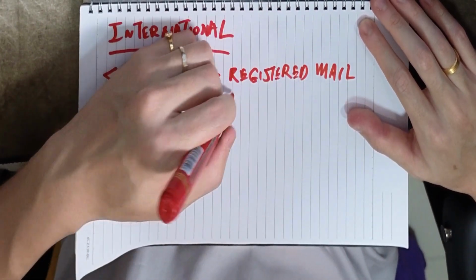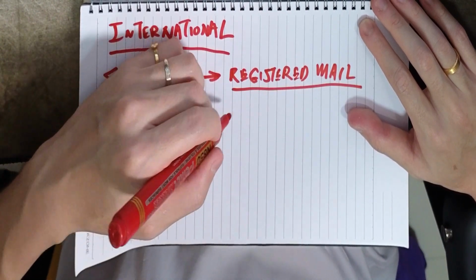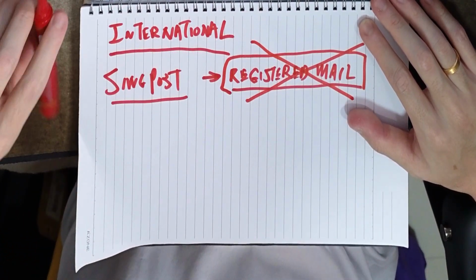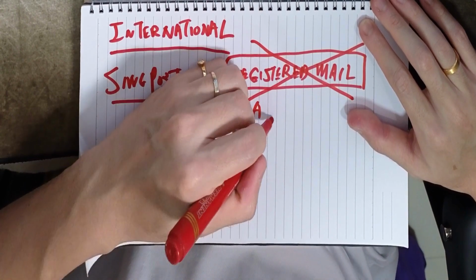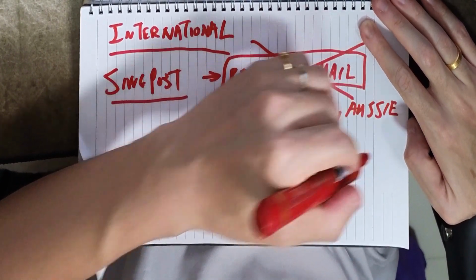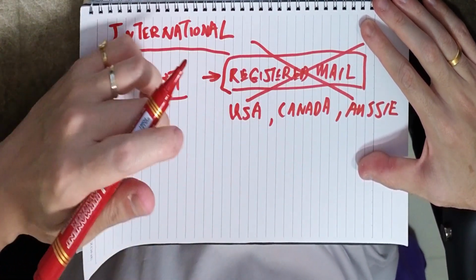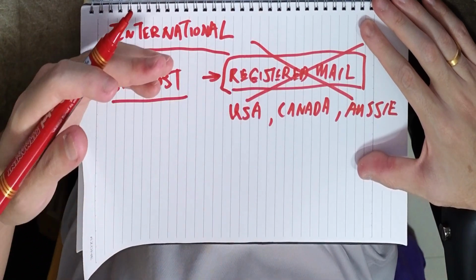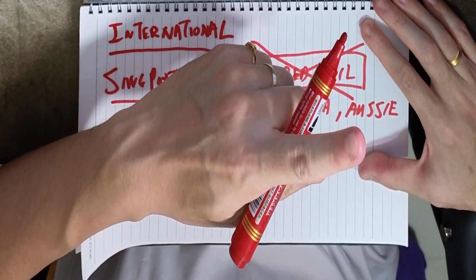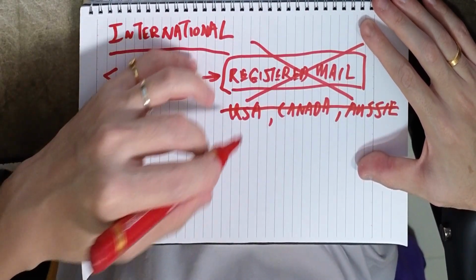With registered mail, the tracking does not really work in some other countries. Those countries include USA, Canada, Australia, I'll call it Aussie lah, and a few others. These are the main countries where registered mail does not work, because the last mile tracking is non-existent. I've done a video on this. You can have a look over here and click on this link. So all this is not available to you.